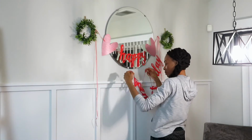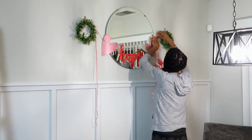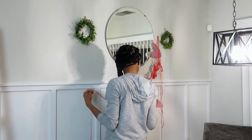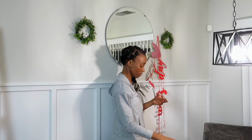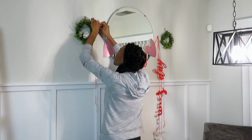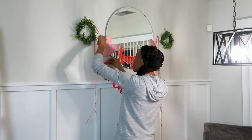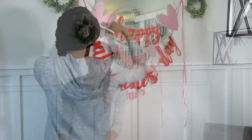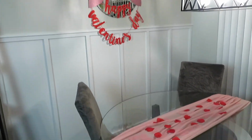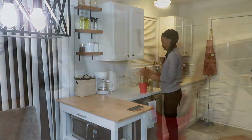Like I said, I was trying to go subtle with the Valentine's decor and somehow ended up not doing that, and this banner is evidence of it. But I just thought that would be something super cute to do in a dining room. When I had the old dining room, I would always put banners on that wall. And even though the wall's different now, I just felt like it'd be cute. And I thought it came out really cute and not too cheesy.